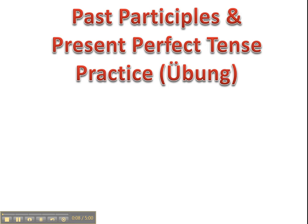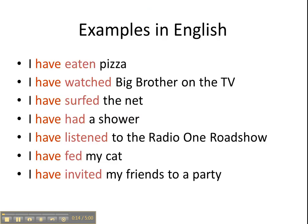So today we're going to talk about the perfect tense in English and in German, focusing on the German of course, forming past participles. I just want to begin by showing you some examples of the perfect tense in English in case you're not familiar with it. A lot of people, of course, if you're not studying English, you don't necessarily care about the grammar, but the grammar part, what officially you would call I have eaten pizza, for example, this is a perfect tense in English because it has a helping verb and then a past participle.